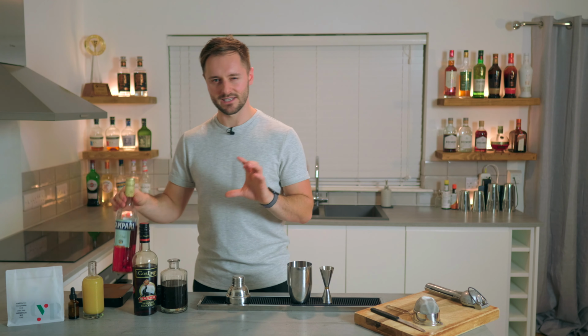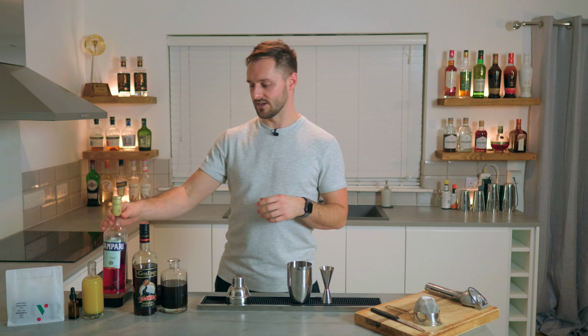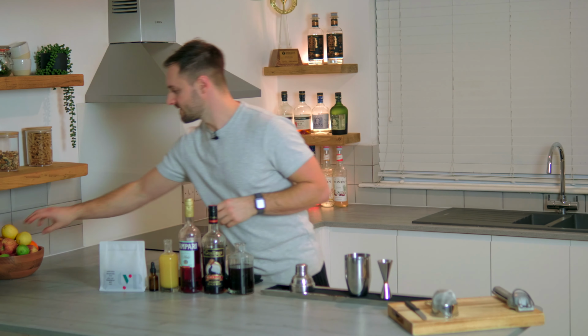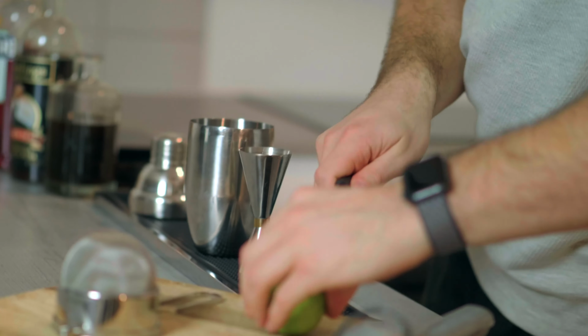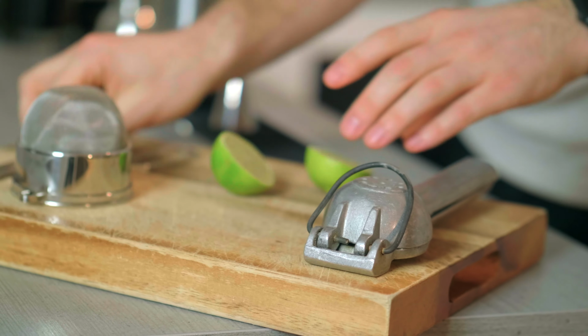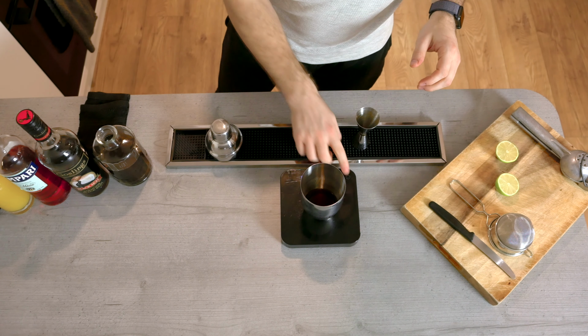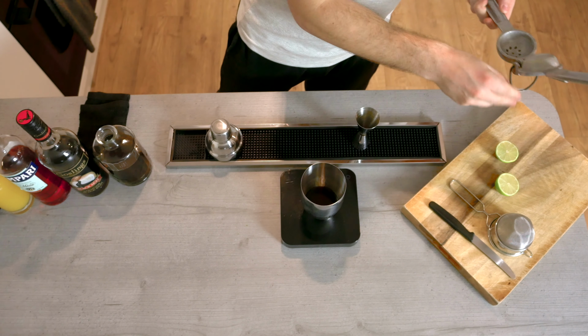So 40 mils of that, I've slightly reduced down from 45 because I don't want it to be too overpowered by those dark treacly flavors which are also in the coffee. And then we're going to add our bitter note, which is 15 mil of Campari, sticking to the original specs on that. You don't get Campari in a lot of Tiki drinks, but it's a welcome addition in this one. Then we're going to add 15 ml of lime juice, freshly squeezed, of course. I'm just going to squeeze this onto the scales, just a bit tidier. So 15 grams of our lime juice.